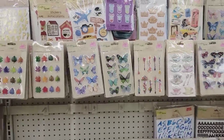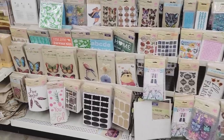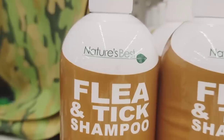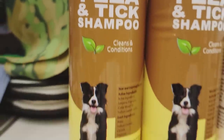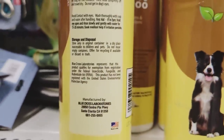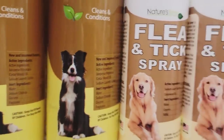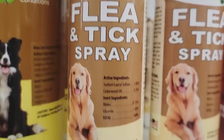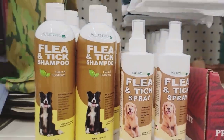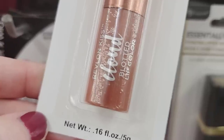Gonna go ahead and step back just to see if I see anything else new over here. Here we have a 16 ounce of flea and tick shampoo by Nature's Best. Made in the USA. They also have the 8-ounce bottle of flea and tick spray. Here's a 16 ounce of Revlon lip color. Doesn't say what color it is, though.